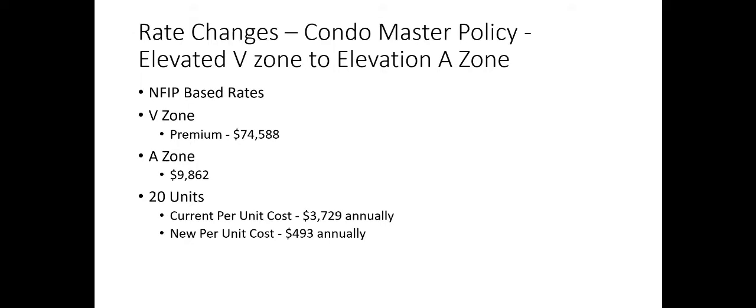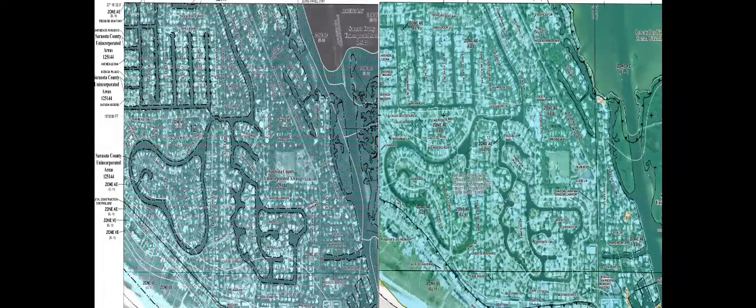As we continue to work our way down Siesta, the map on the left is a little hard to read. Unfortunately, that's just the best copy that FEMA publishes. But what you really see is that the majority of that map still has V zone in there. You have a lot of AE 11 zone, and a lot of AE 10, and not really much that's in the 9-foot area.